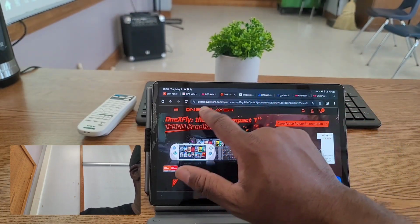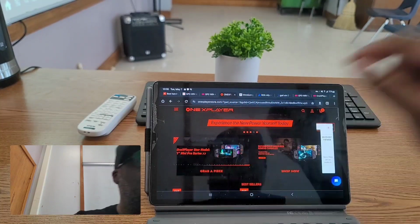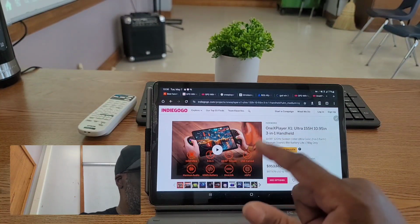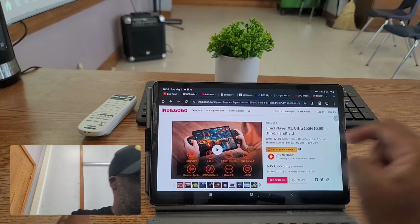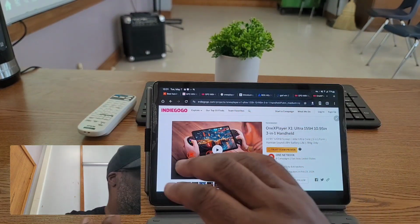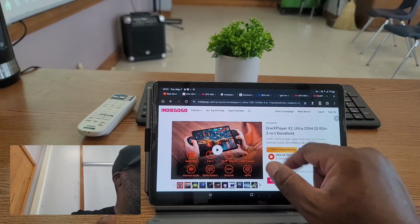Not the one that's flying. I was looking at... Oh man, it switched. Give me a second. Nope, I was on the wrong tab. This baby right here, the One X Player X1, it looks fantastic. That's a 10.1-inch screen with detachable controllers. Can't go wrong with that. Has the Intel processor, the Ultra 155H.